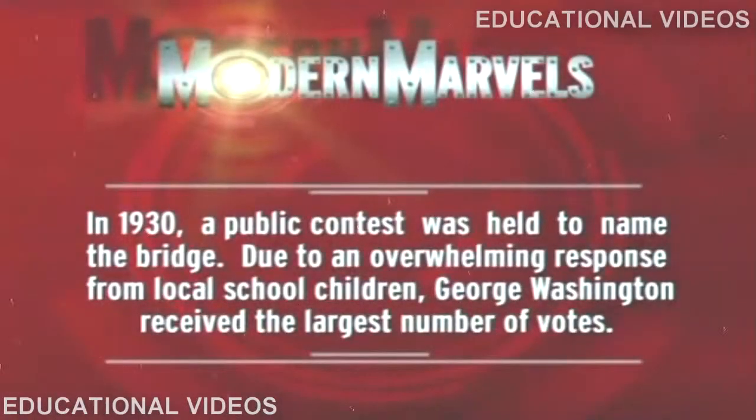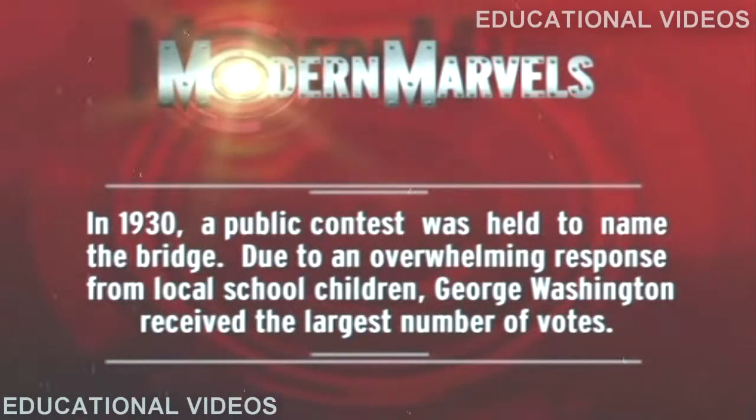In 1930, a public contest was held to name the bridge. Due to an overwhelming response from local school children, George Washington received the largest number of votes. The George Washington Bridge will return on Modern Marvels.